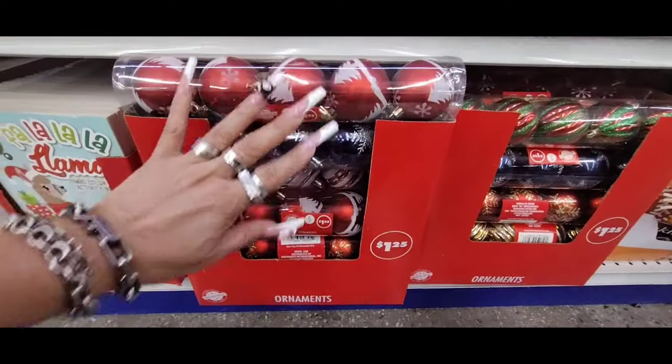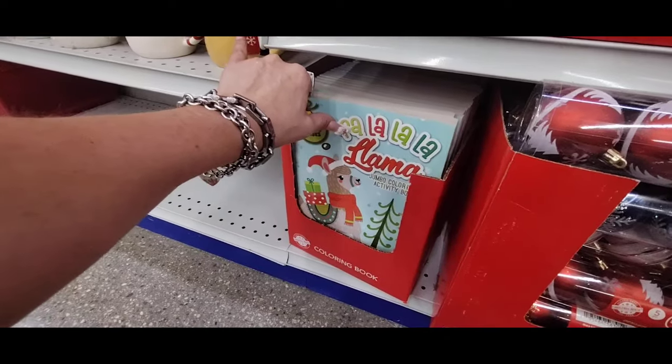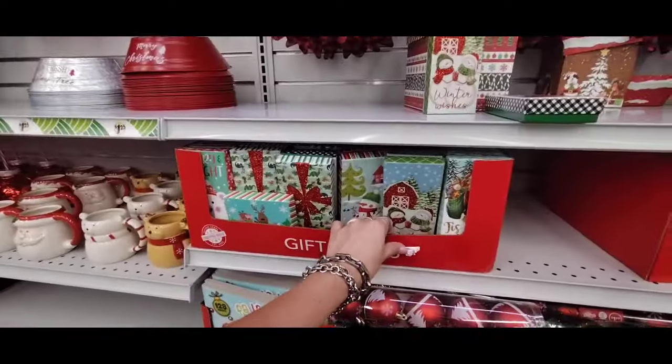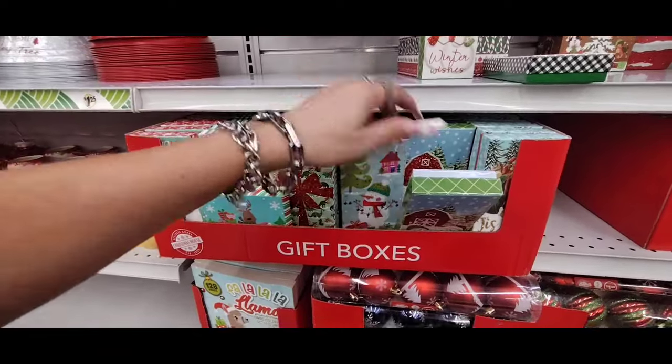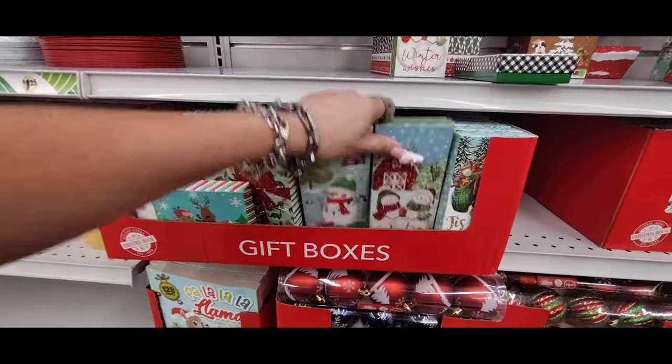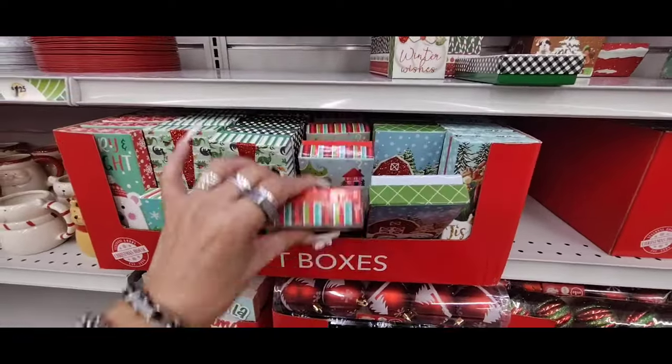$1.25. So that's a good deal. They also have the Falalala Llama 128 pages jumbo coloring book for the kids. Now let's get into these adorable boxes. I really like them. I like the snowman with the barn and the presents, and then the plaid and the red.